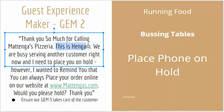You always want to introduce yourself. And you know, about a couple weeks ago, we had a customer who left a review on Yelp and different locations saying that, oh, you know, there was a young girl who took our order. Her name was Melody. She did such a great job, and so on.